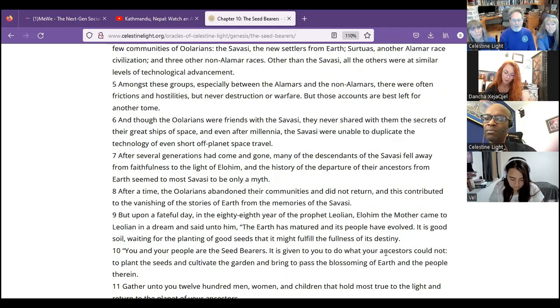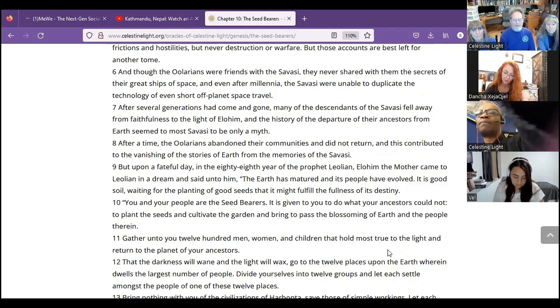And though the Eularians were friends with the Sabasi, they never shared with them the secrets of their great ships of space. And even after millennia, the Sabasi were unable to duplicate the technology of even short off-planet space travel.